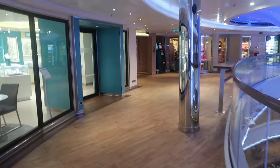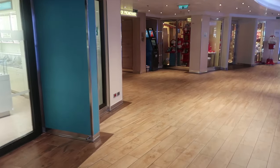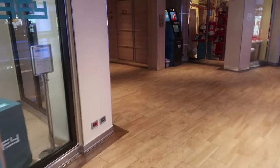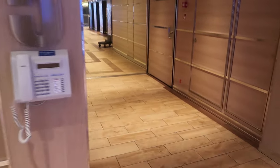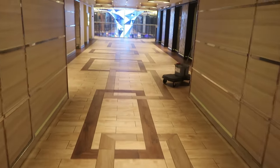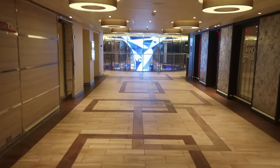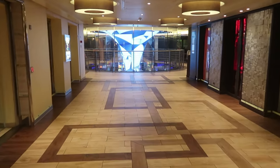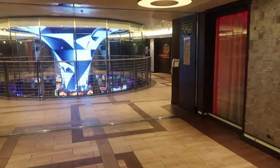So if you guys want a calm and peaceful time on the ship, mornings of day, nothing's open. Yeah, because we're on deck 5 now, just walking around. That's only because I can't make it up 12 flights of stairs, so we had to take a break. I mean, I also can't make it up 12 flights of stairs. That's a lot of stairs.